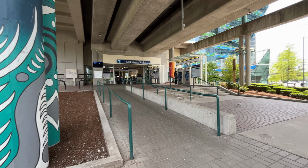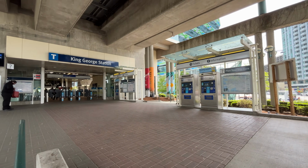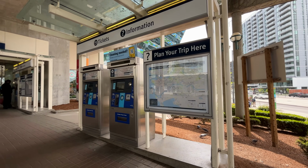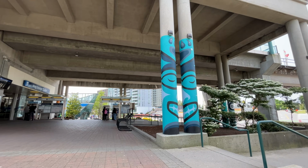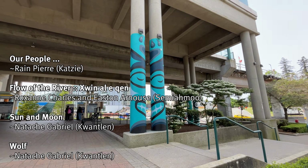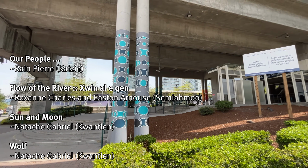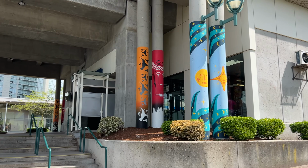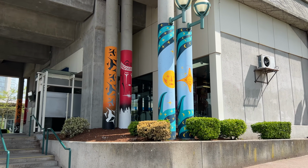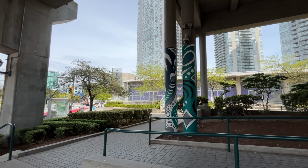Here at the west main entrance are the Compass vending machines to pay your fare. In addition, maps are also available for easy navigation within the region. Also, the latest addition to the station are the Indigenous art on the columns by Rain Pierre, Natasha Gabriel, Roxanne Charles, and Easton Arnouse. While the station is operating on lands of Katzie, Kwantlen, and Semiahmoo peoples, their cultural art serves as meaningful recognition to commuters who travel here daily, of the ceded lands the station sits on.